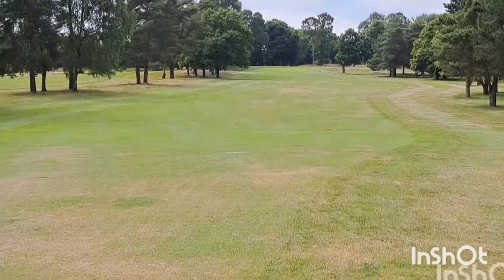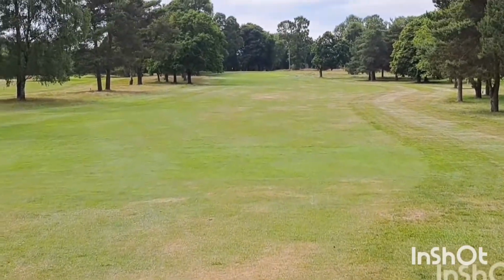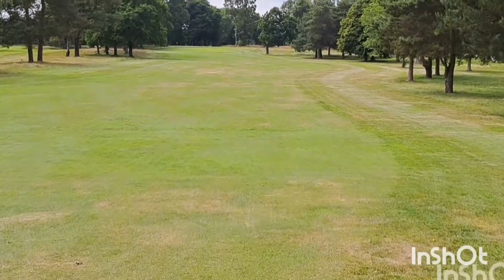Walking up, the 4 ball just let me through. That's the third group that have let me through. I think rather reluctantly for one of them, but never mind, we're through.